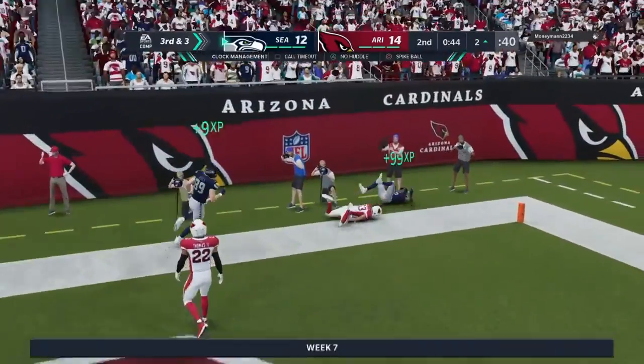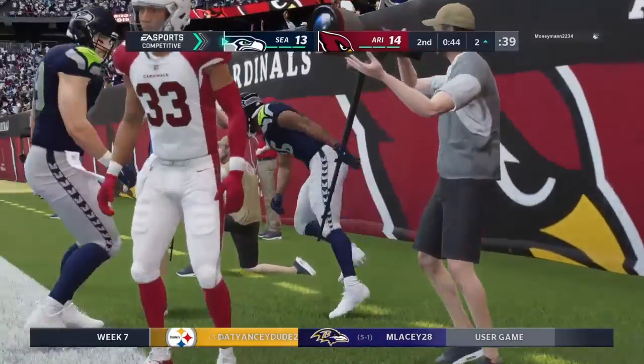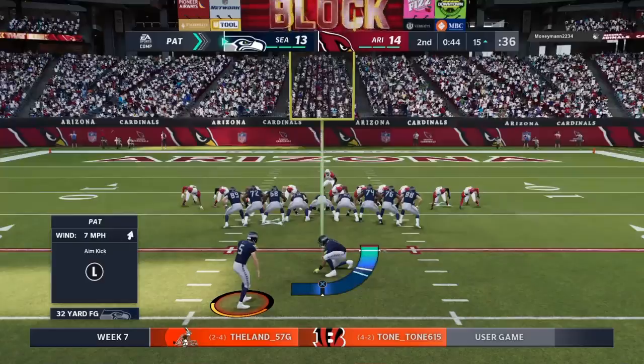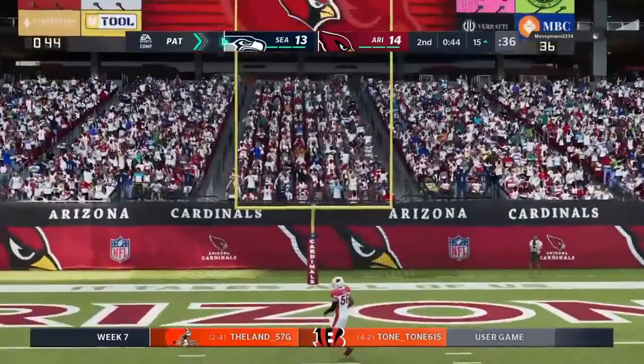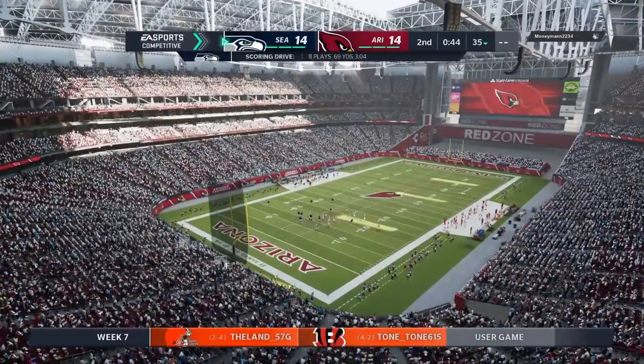And he finds Lockett in the end zone. Touchdown, Seattle. Complete to Tyler Lockett, his 5th touchdown now on the year. And the Seahawks are just an extra point away from tying this thing up. His kick is good, and that is going to tie our game as we approach halftime.